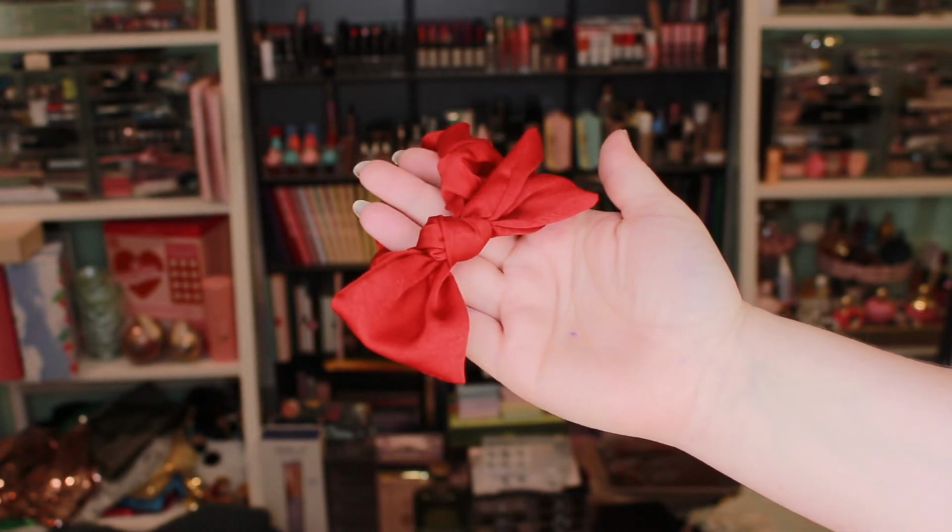And the last product that you get in the set, which I think is very, very cute, is this little red scrunchie, a little bow scrunchie. I, of course, am wearing a little red headband. I just feel like headbands suit me better than scrunchies, but I think it's very, very cute. Just a little fun extra thing that you get if you do get the bundle set.